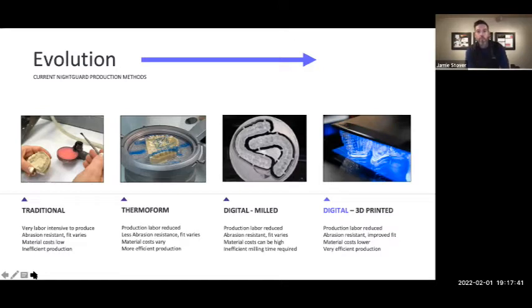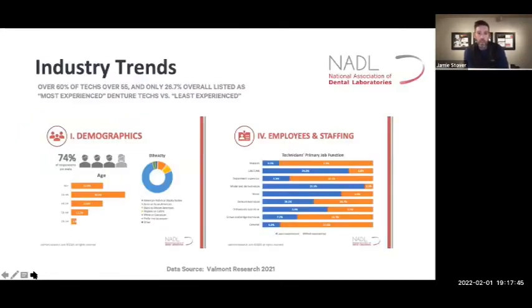You can print 15, 20 night guards in a little more than the amount of time it takes to mill two. So super efficient. I want to talk about some of the other issues facing the dental lab side of the industry, and how these night guards positively impact that, and why it should matter very much to clinicians.